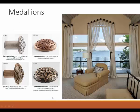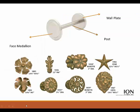So let's talk about medallions as a specialty solution. We're selling a lot of medallion treatments these days to do stationary looks on some of these window walls or specialty windows, like this one. Here what you're seeing is some of our new medallions from our new design art collection, and these are wood. We can also do iron, and there are several really interesting finishes and dual finishes with medallions, so they can offer a wide range.